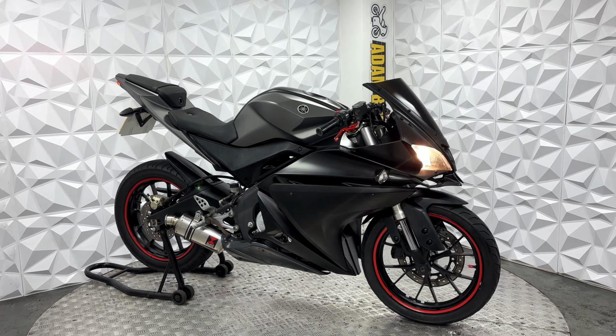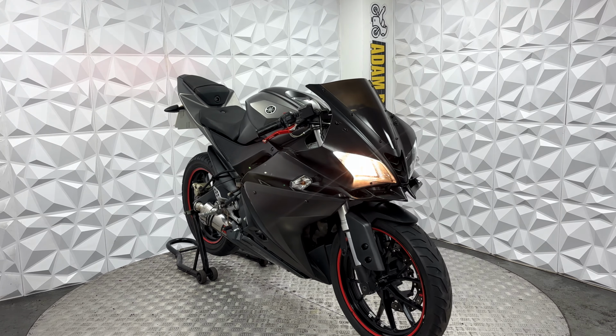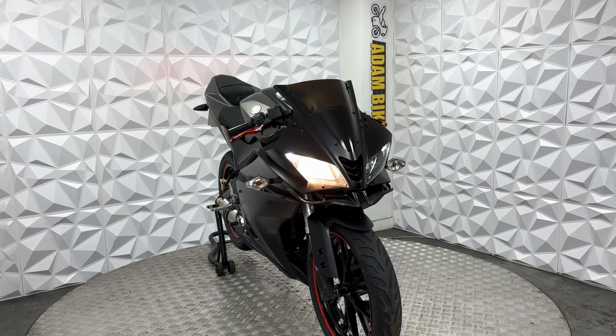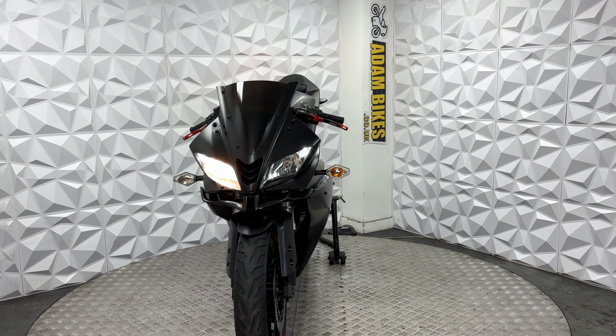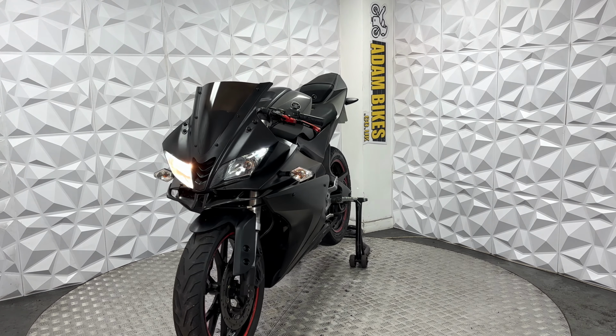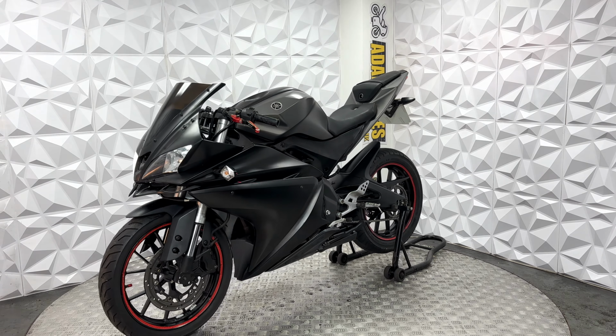Here we have a 2014 Yamaha YZF-R125. This bike was previously categorised as Cat N for non-structural damage. Obviously, it doesn't affect your insurance. The Cat N category for this could have been anything from scratches on the fairings, maybe it was stolen and recovered in the past. But as this bike is, it is very clean, and I'm going to show you around it, all the good and bad points about it.